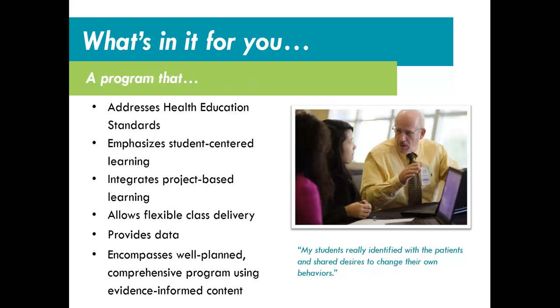What does the program provide you as a teacher? Well, it addresses many health education content standards and state standards to help you meet expected learning objectives, as well as workforce skills. You'll get away from teacher-directed learning and move to student-centered learning, emphasizing students being responsible for their own knowledge and learning. Because the program is project-based instruction, it allows for in-depth learning and exploring instead of covering a lot of content with little depth.